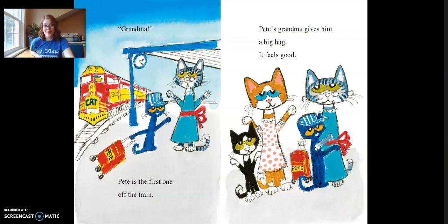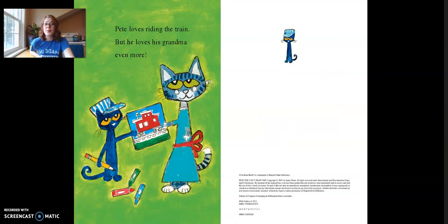Pete is the first one off the train. Pete's grandma gives him a big hug. It feels good. Pete loves riding the train, but he loves his grandma even more. The end.